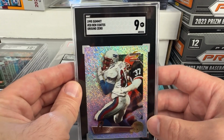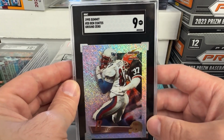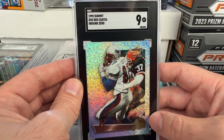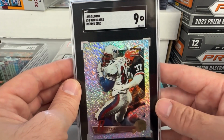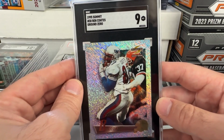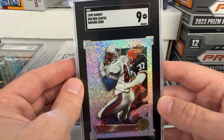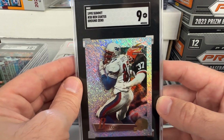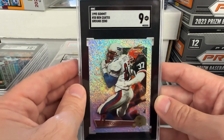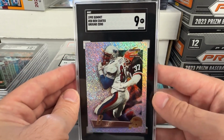This is a 1995 Summit. Ben Coates, Ground Zero. I love this parallel. 95 Score Summit. Beautiful set. I just really like it. And the Ground Zeros are great. Ben Coates in a Mint 9. Ben Coates was an awesome tight end. Like, he was a tight end when tight ends were tight ends. Tight ends now are glorified receivers, generally speaking.